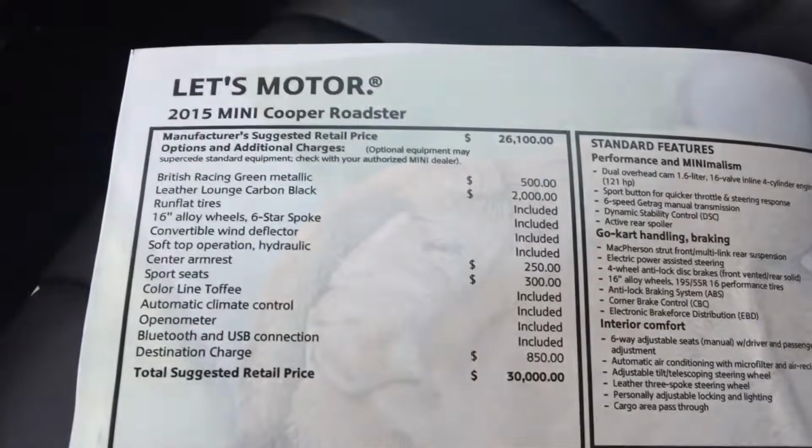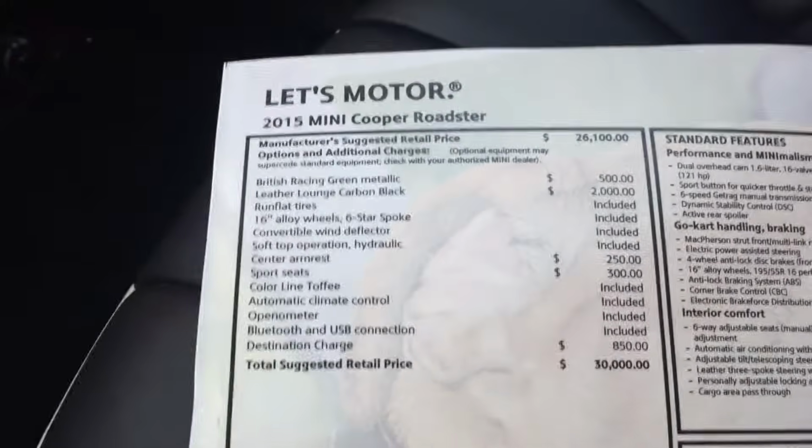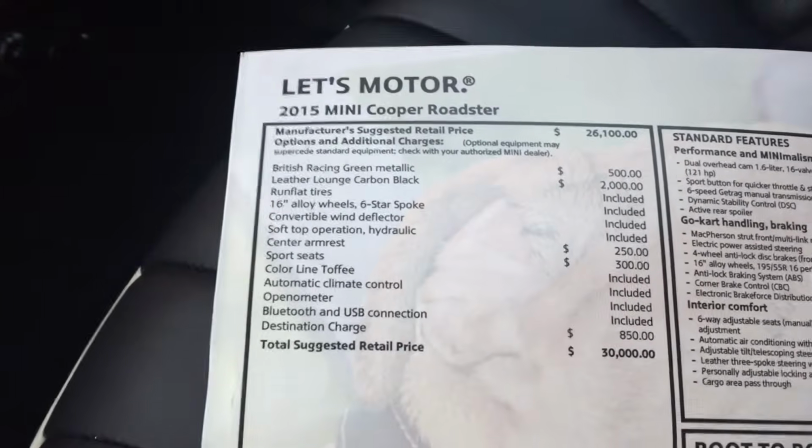You got a window sticker, you got your books, we got 2 sets of keys. Oh, look at this sticker. All right, so there you go. Look at the price of that seat option. $2,000. Worth every damn penny. Actually made it up to $30,000 on this car, which is expensive for a non-S. So very well optioned out car.